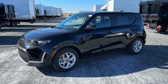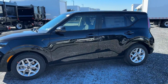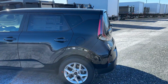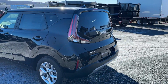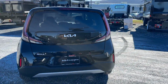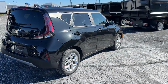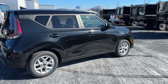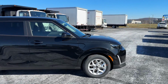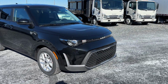This is a 2024 Kia Soul LX in Fusion Black. Now, this in particular, like I said, it is an LX. A lot of people, and myself included, will review SX Prestige, top-of-the-line trims. But with this one, I want to show you what you're getting on a base model Soul, because you might be surprised with what's inside. There's a lot this Soul has to offer.